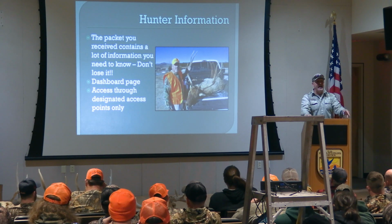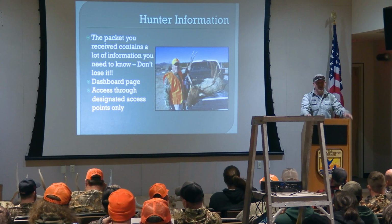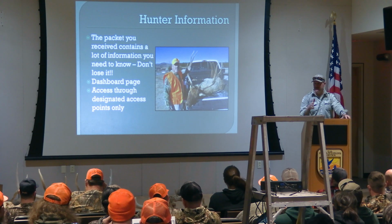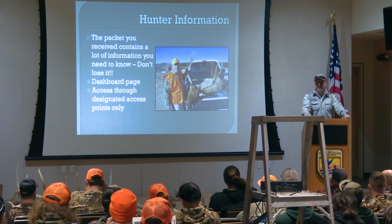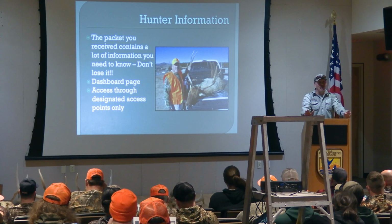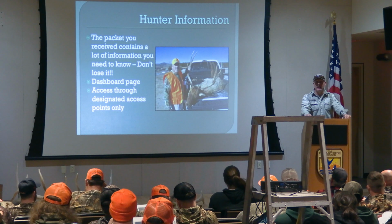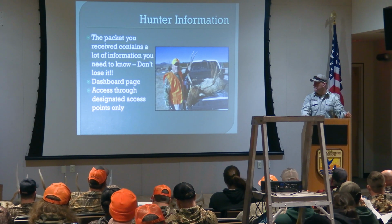I recommend using that map, or I know a lot of guys use OnX, Hunt Stand. There's a variety of other apps out there for navigating around in the field. You can see closed areas, open areas for hunting. It shows the access points. It shows parking locations, so a lot of information on those maps. And also, once you get an animal down, you can mark that spot. So if you have to make several trips to get that animal out, it makes it a whole lot easier to navigate back to that animal to get it out of the field.